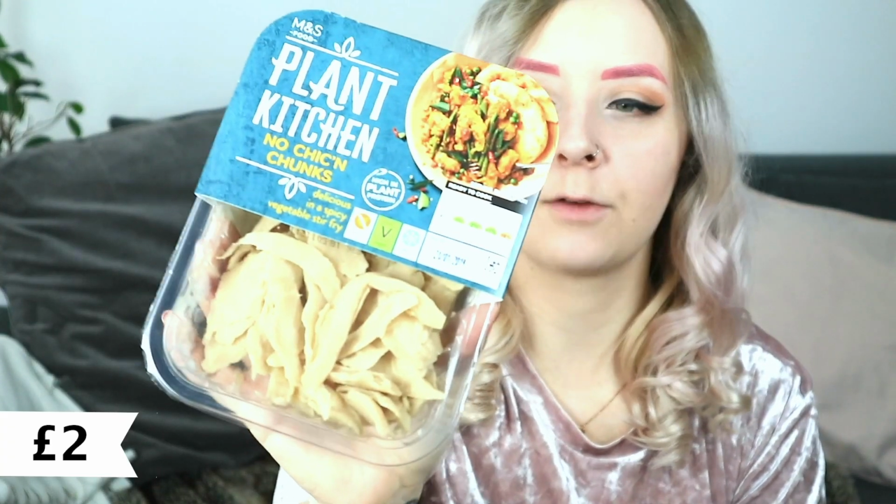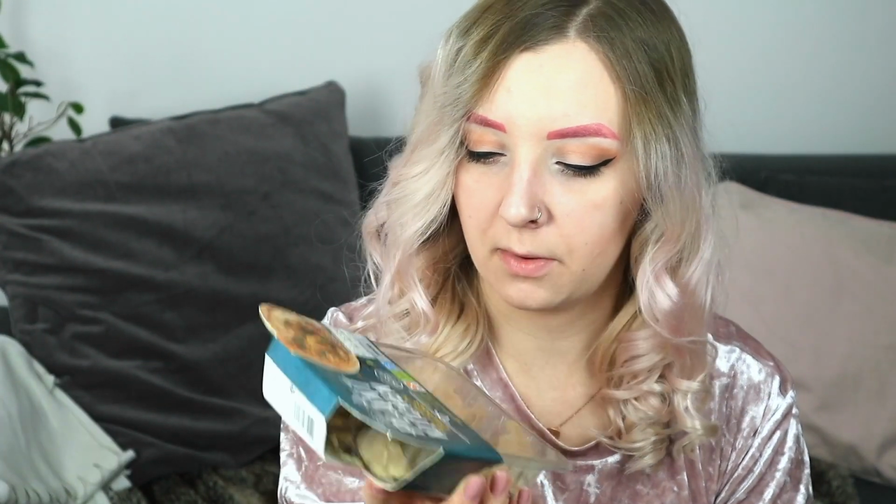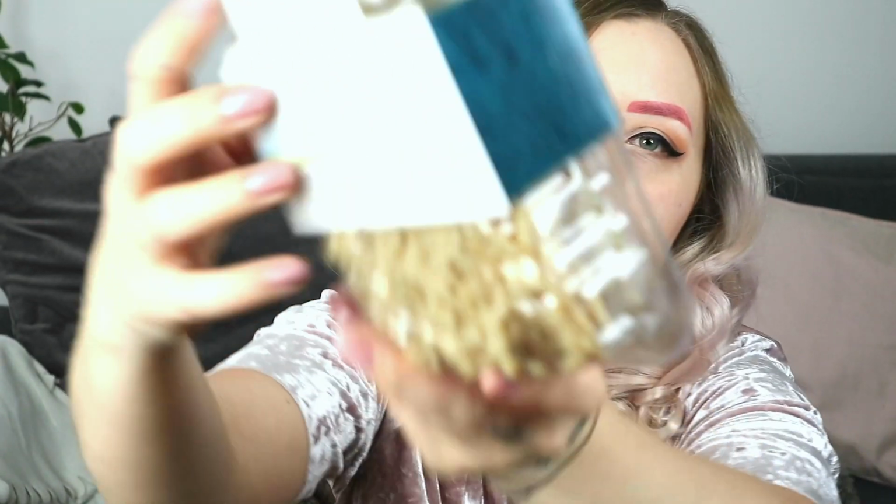Then I also bought some of these no chicken chunks. I've not tried them at the event either, but they're looking good, so we're gonna see what I'm gonna create with them this week. There are like a couple of bigger pieces on the top, but I can also see there are some smaller pieces at the bottom.